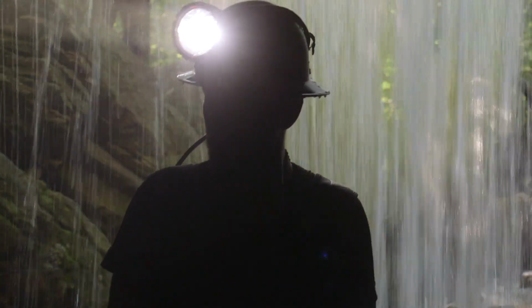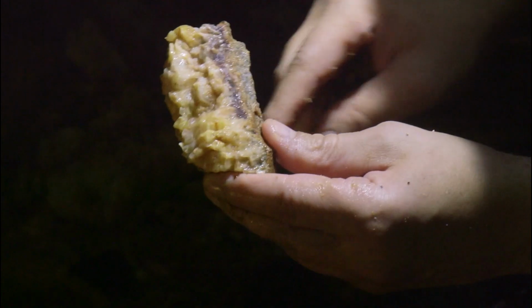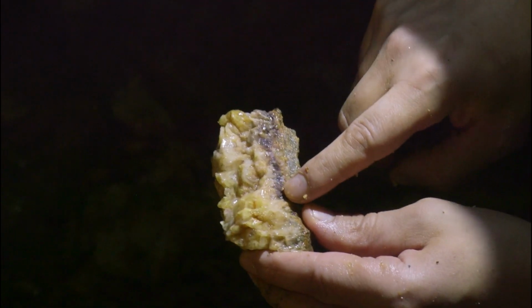Although the mines we visited did not date back to the days of the original Dutch miners, we still gained a better understanding of what it was like to mine the lead found in these hills.